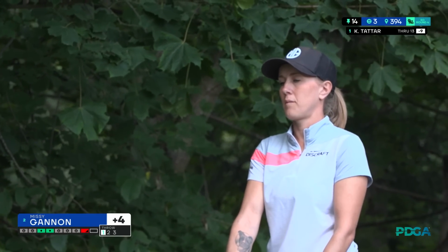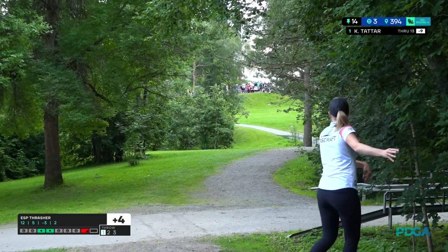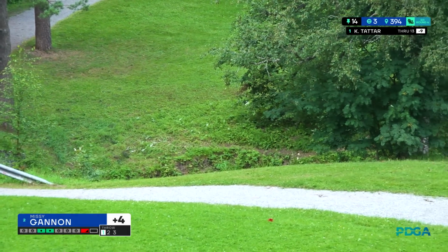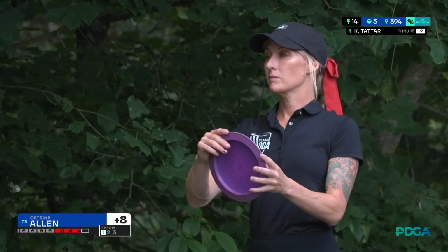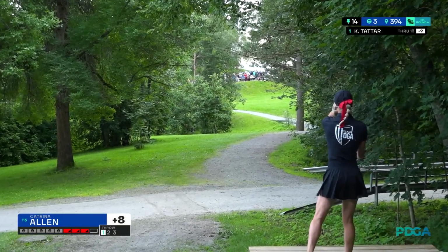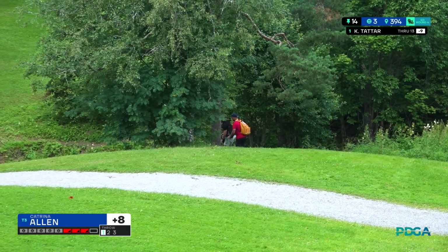Let's see if Missy can match. Oh, it looked good? Yeah, it was really looking good out of her hand. Just shows how technical this line is. Still a fairly easy upshot from there. That needs to turn. Turn. Fight through. Nope. Do something.